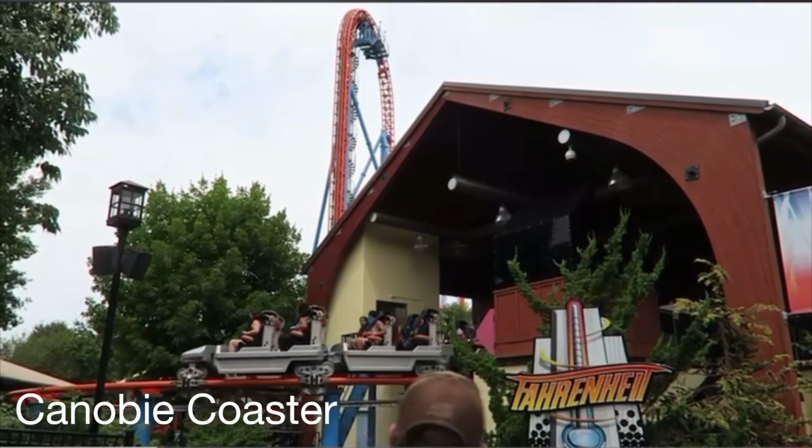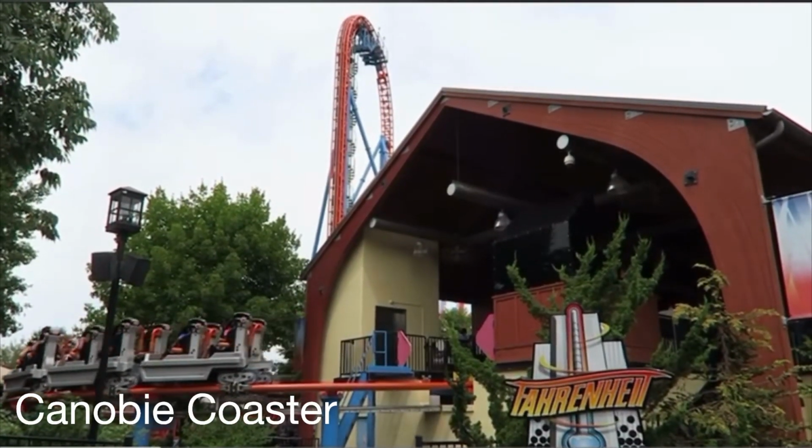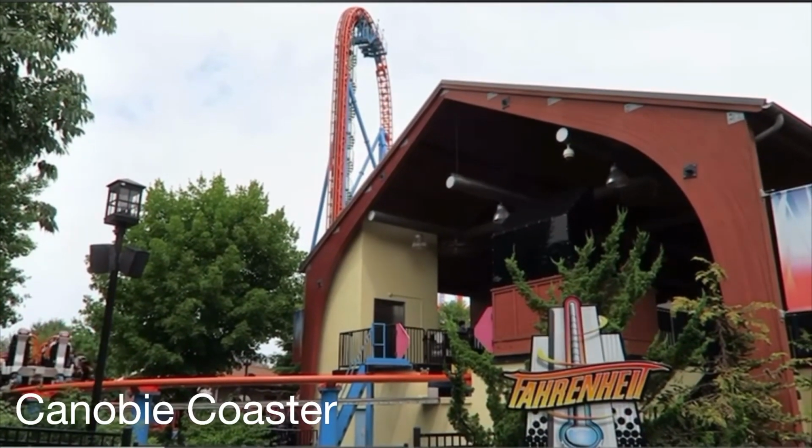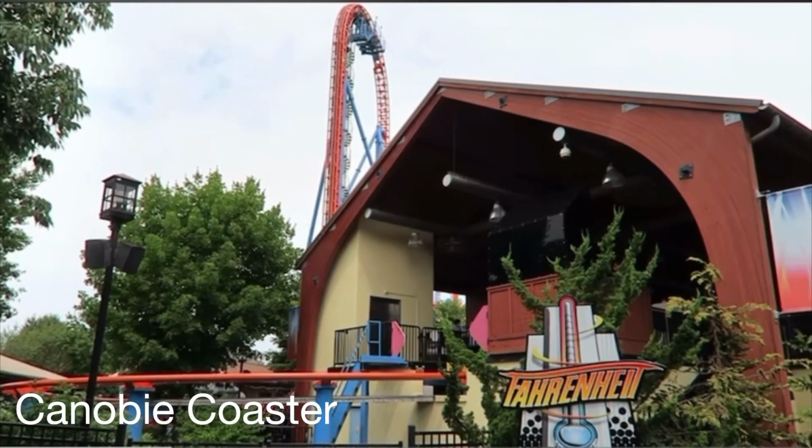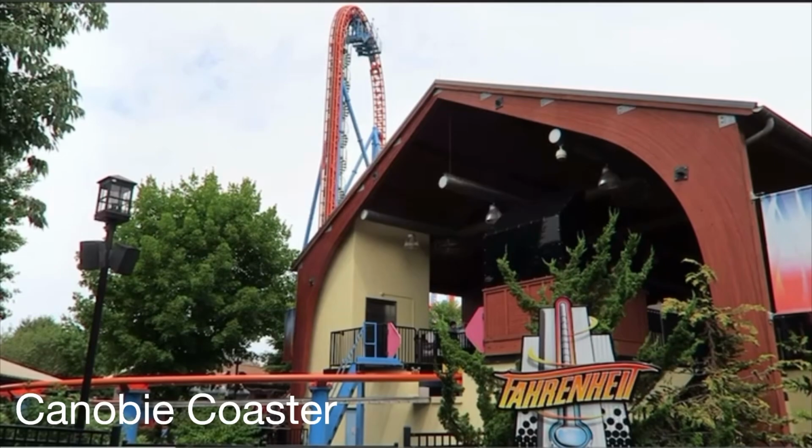Before we get started, I would just like to say that I think Fahrenheit looks really good, actually. I love the blue and orange color scheme, and I really think it makes the coaster pop. Okay, so now on to the actual ride.